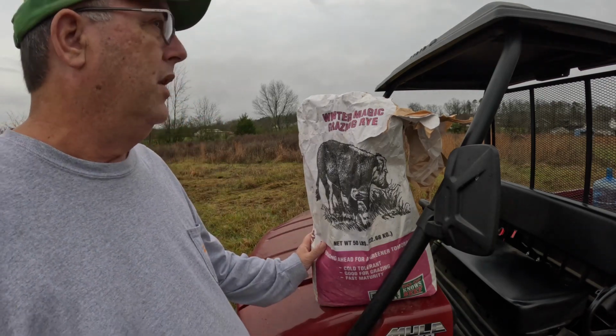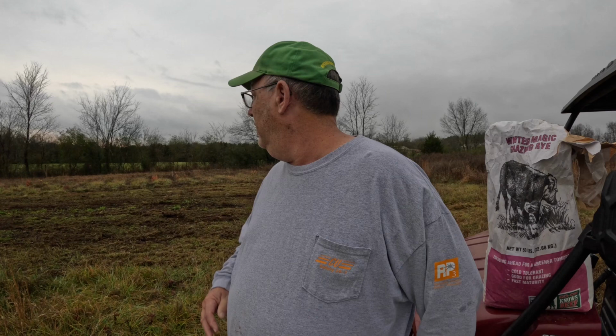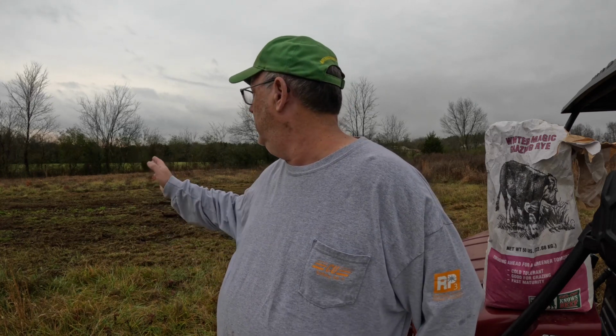I'll probably eventually, when I get all this settled in, all my hay fields and grazing fields and all that, I'll probably start planting this every year because it's very economical. And I'm gonna pull the sheep over here and we'll see how they like it, you know. So if it all comes up here, I probably got, let's see, about a week of grazing that I have in this one little area here.